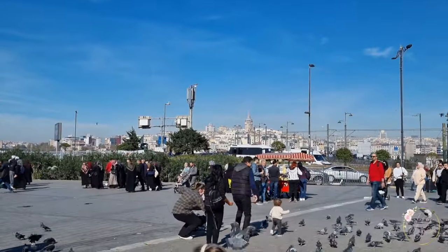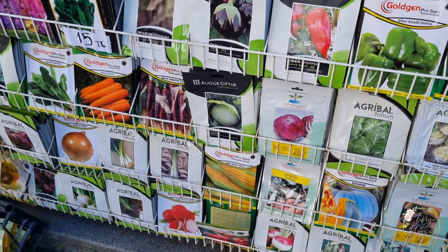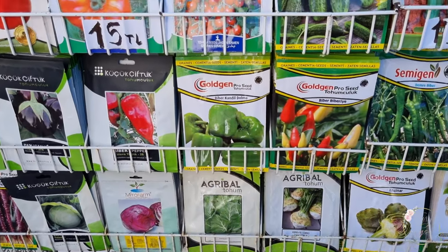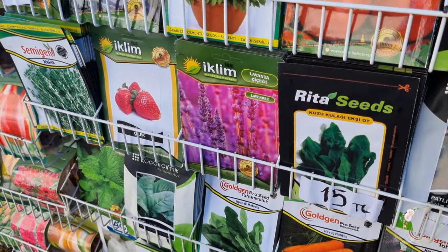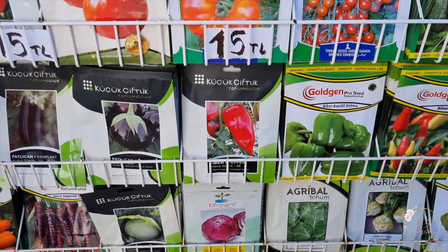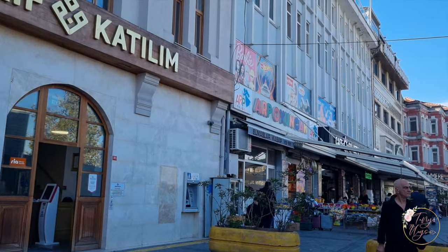The Galata Tower just across there. So we've come across this seed stall, buying some. I got a packet of the green pepper seeds, and Amira's chosen strawberry seeds. Just checking out what else we can get. Found a toy shop. Thank goodness for that, eh?